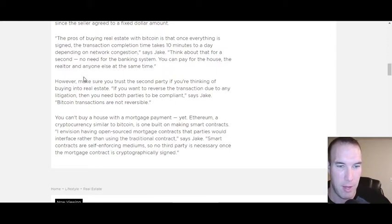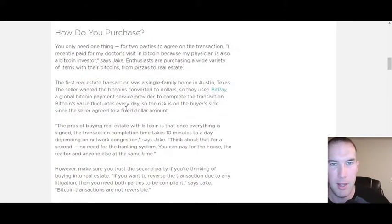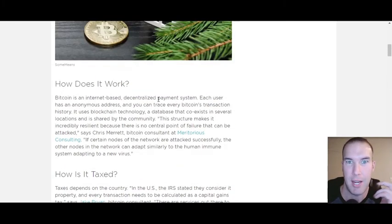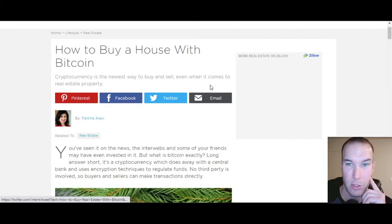Now, it does say you have to make sure you trust the second party if you're thinking of buying into real estate. If you want to reverse the transaction due to any litigation, you may need both parties to be compliant. Bitcoin transactions are not reversible. So it says you can't buy a house with a mortgage payment yet. Ethereum, another cryptocurrency, is one built on making smart contracts. So this could be interesting in the future to think about how much Bitcoin, Ethereum, Dogecoin, any of these other cryptocurrencies could affect people wanting to buy large ticket items like a home or vacant land with that instead of using cash or going any kind of traditional financing route.